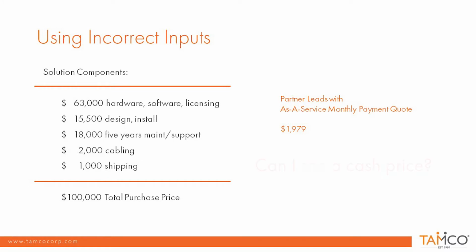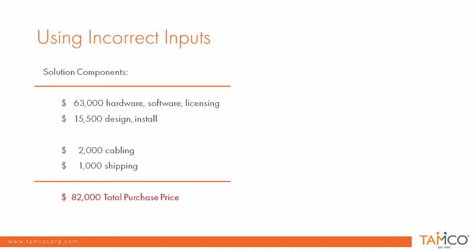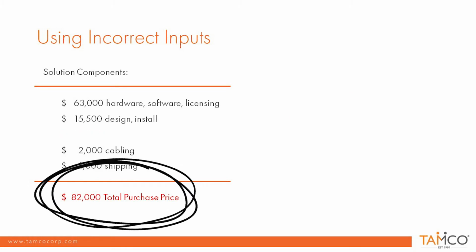But afterwards, the customer also requested a cash price. What we have experienced is that many partners are afraid to show the cash price with 5 years of maintenance and support bundled in. Instead, they pull out the multi-year support and give the customer a cash quote of $82,000 in this case, thinking that will be more competitive.